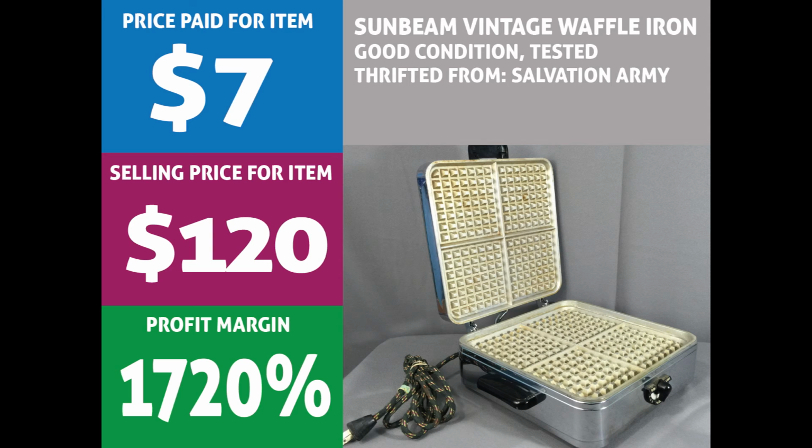Shipping, not too bad on the shipping. I think this was like around $15 shipping, so I still made $105 after shipping. I usually offer free shipping on my items on eBay, and so still made well over 1,500% profit even after you factor in the shipping on this thing. And it's not that heavy. It definitely does have some weight to it, but it only cost me like around $15-16 to ship it. So you should really keep that category in mind.